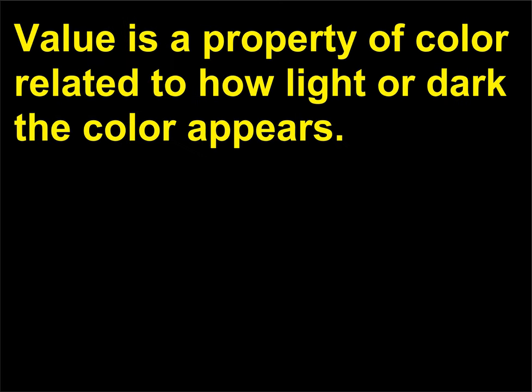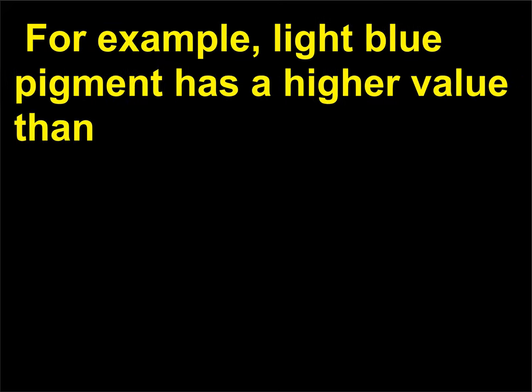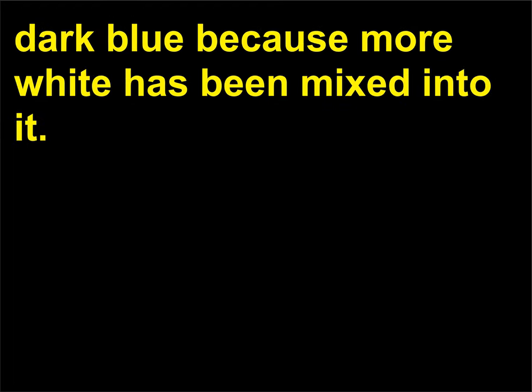Value is a property of color related to how light or dark the color appears. The higher the value, the lighter the color. For example, light blue pigment has a higher value than dark blue because more white has been mixed into it.